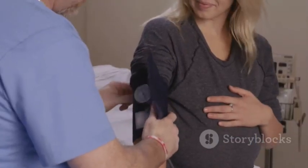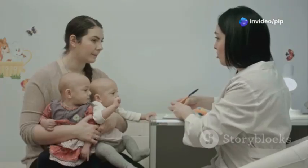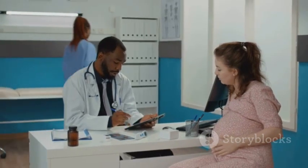For the mother, gestational diabetes increases the risk of high blood pressure during pregnancy. It also raises her risk of developing type 2 diabetes later in life. This makes follow-up care after pregnancy very important. The good news is that gestational diabetes can be managed effectively.